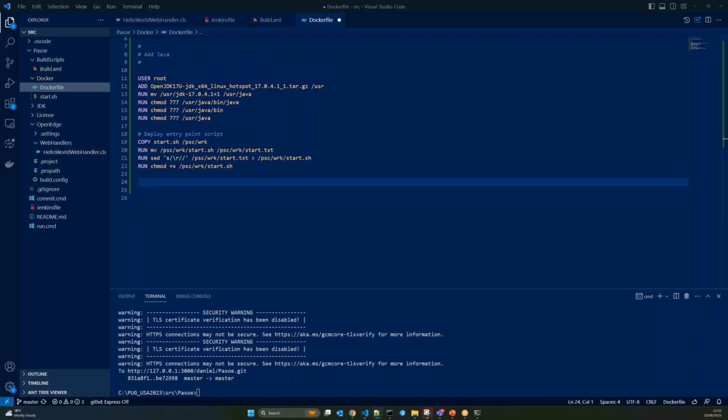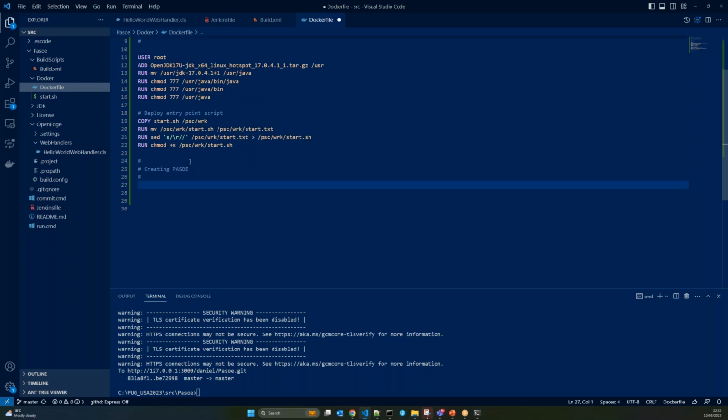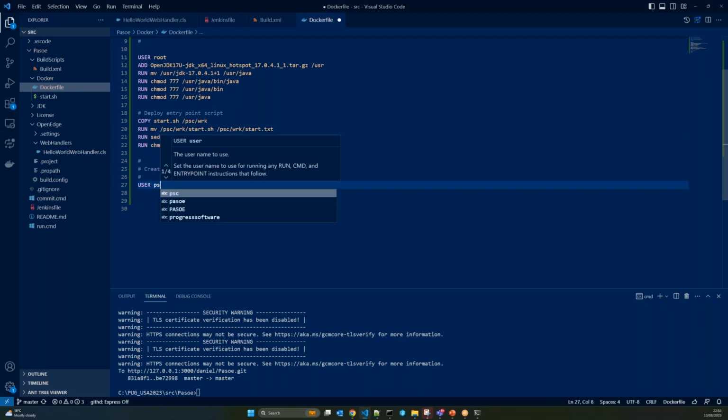Now, last but not least, let's start with creating the PASOE. Oh, that deserves 3 hashtags. Creating PASOE. And we don't want to do that as root. We want to do that as the designated user and progress in the base image which we are using. Create a user for that, PSC admin, and we're going to change to that user, PSC admin.